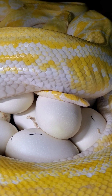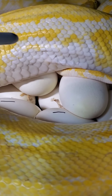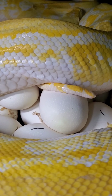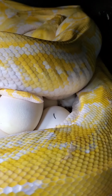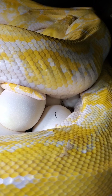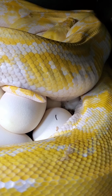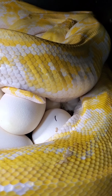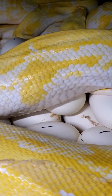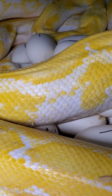For the most part, you're looking for loose skin from here and throughout the body all the way down to the cloaca. When you see the bulge like that, you know there's still eggs in there, and you know she's not done yet. So keep that in mind when your future breeding endeavors take place. If you're not sure whether it's time to collect your eggs or not, better safe than sorry. Always give them just a little bit extra time.